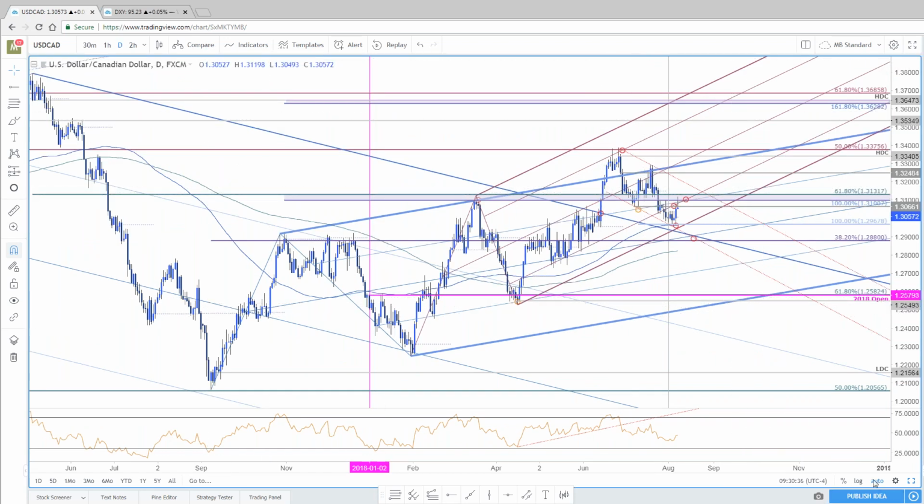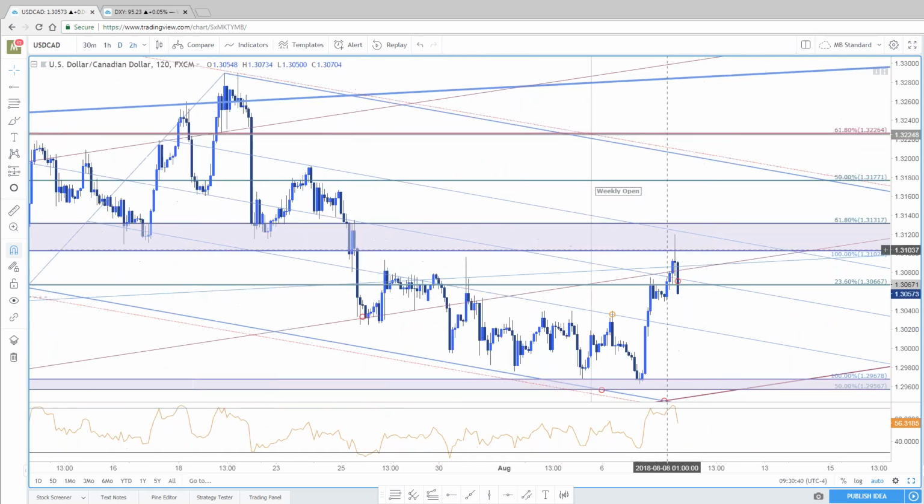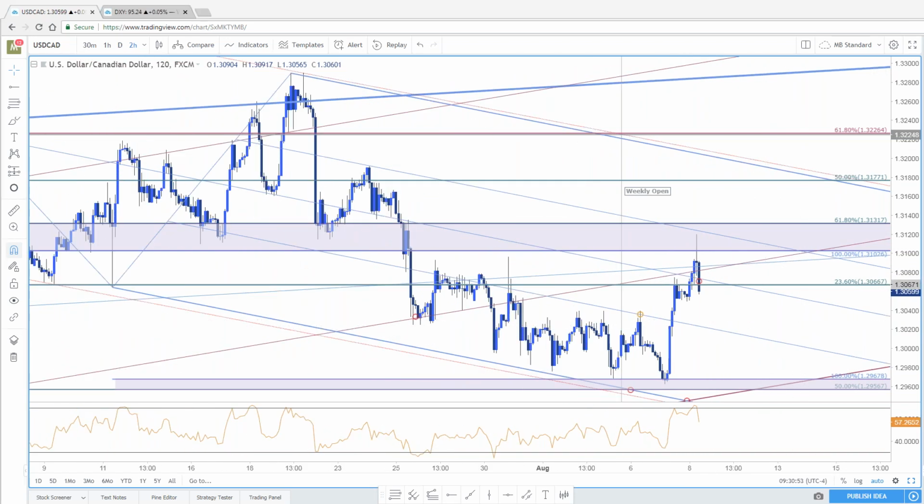Oh, wow. I may have spoken too late. Ooh, that was the entry. Shoot, we just missed it. Well, keep your eyes on this one nonetheless. Okay, we got the reversal where we were looking for. So look for a little bit larger dollar CAD correction near term.